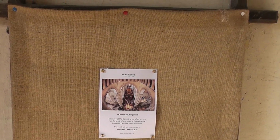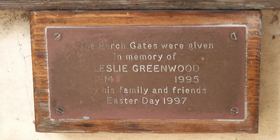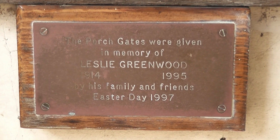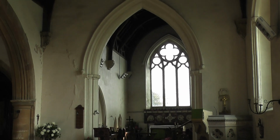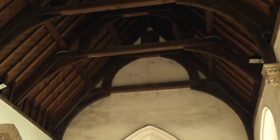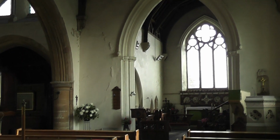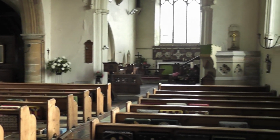just in the storm porch. Little inscription here dedicated to the benefactor of the gates, and I am able to get into this one, as is often the case up here in Norfolk and quieter villages. Wonderful.